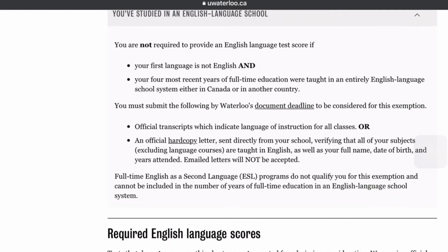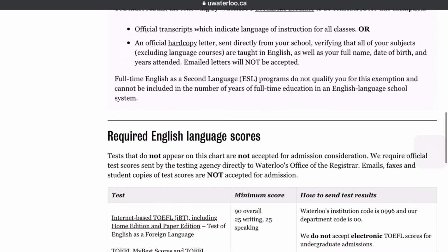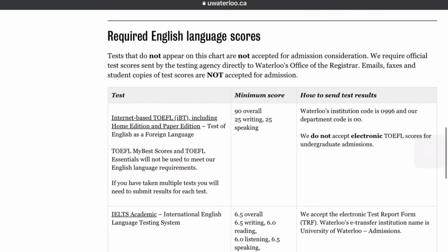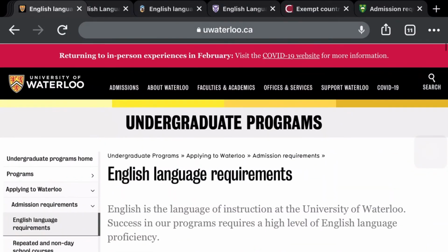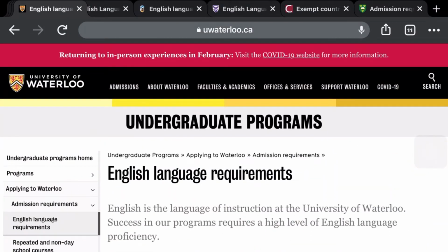Damn, you have to pay for this. I don't think a university can accept unless the professor knows you, but pay for it. They just send it, the hard copy. So we're done there again with Waterloo University.